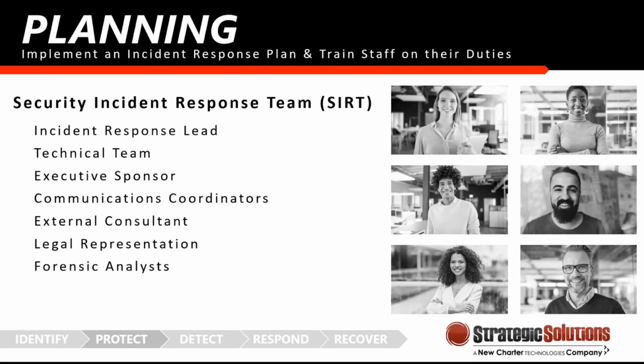So we are still in the planning process. We're still in the preparation phase, but now we're in the protect phase. We know exactly what we need to protect because of our identify phase, but now we need to talk about, let's plan. So a big part of this is going to be creating your security incident response team, or CIRT.